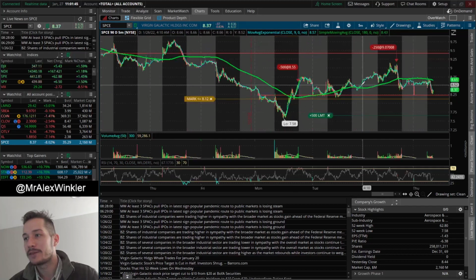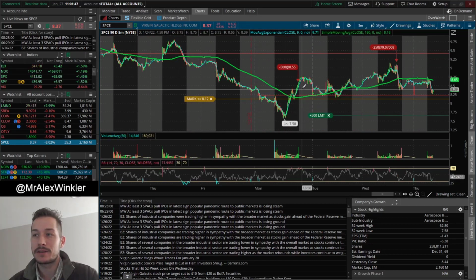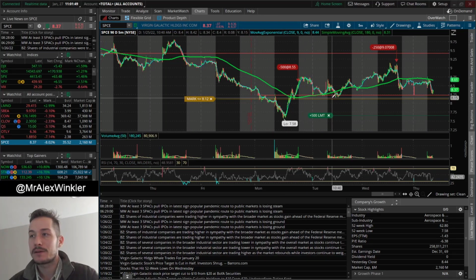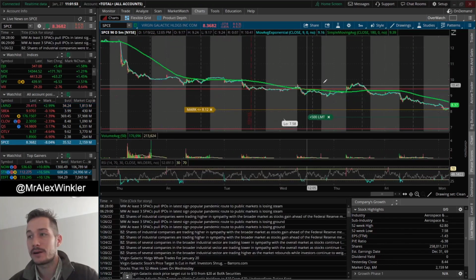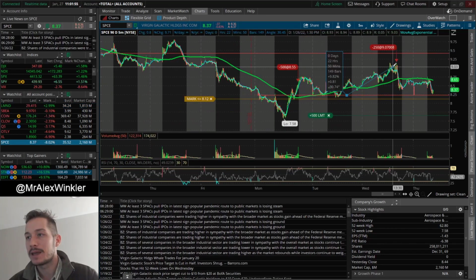Let's go to the 5-minute on this one. Every pattern looks so similar. We had that initial V pop, then we sold off again. On a ticker like LMND, I rebought, but I didn't do that on all my tickers. And then it popped up again like 10%.